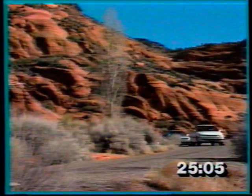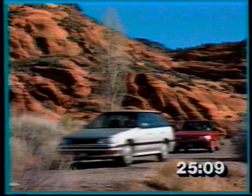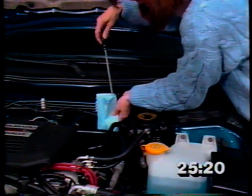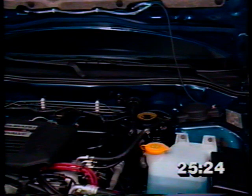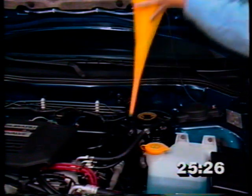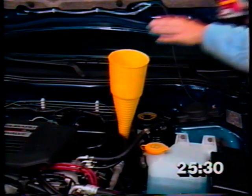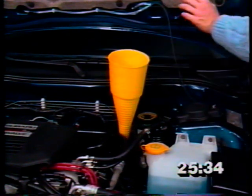After the automatic transmission is warm, this will take several miles of driving, put the car on a level surface and place the transmission in park. Keep the engine running and carefully remove the dipstick. It will be hot. Using a cloth or paper towel, wipe it clean. Push it back into the tube all of the way and pull it out again. The fluid should be between the marks. If fluid must be added, add a little at a time by using a long funnel with the tip small enough to fit down the dipstick tube.